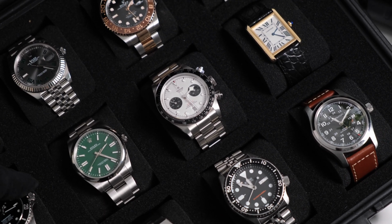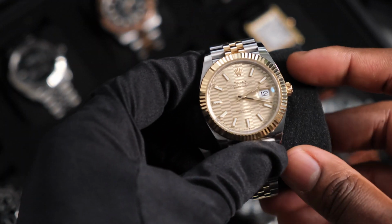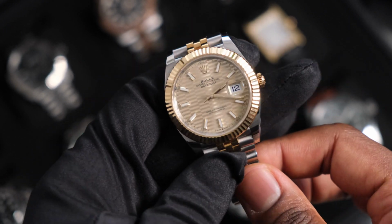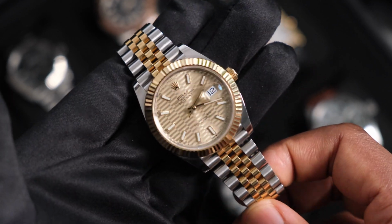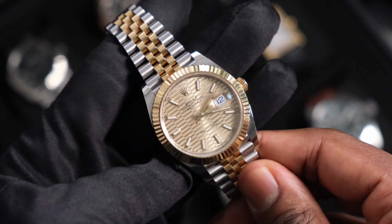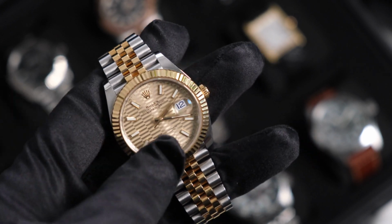Next we have the Datejust with the motif dial. Now this is a beautiful watch. When you talk about Rolex, this is the first thing that comes to your mind. Fluted bezel, Jubilee bracelet, Datejust, two-tone, yellow gold. Lovely watch, loads of scratches as usual. However, what I really love about this watch is the motif dial.